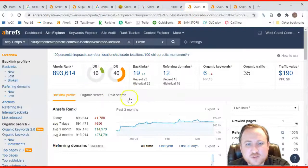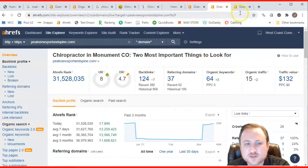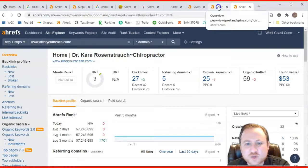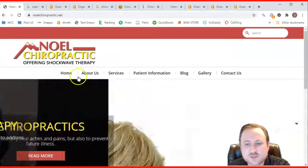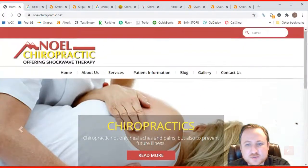I put them in Ahrefs as well. As you can see, this is a little bit higher than yours. A lot of their strength comes from their homepage. They have locations throughout the country, so it's a strong website that's linking out. And then here's Parkview, very beatable. All these things are beatable, All for Health. So you can definitely start ranking, but I would definitely use those tips.